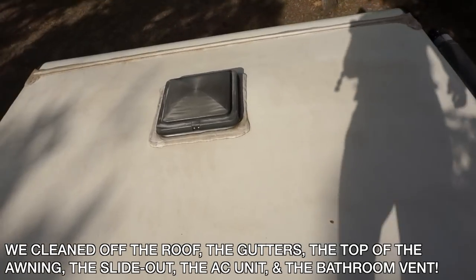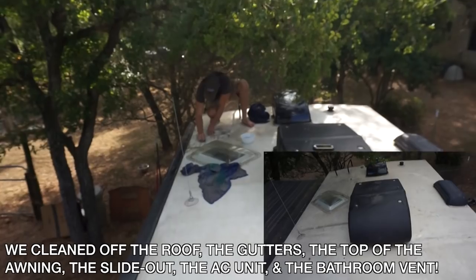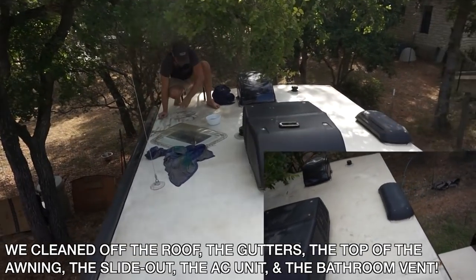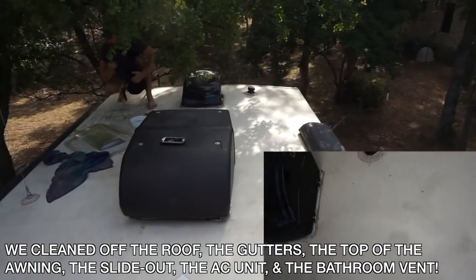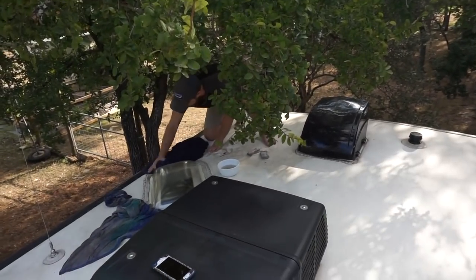Check it out. Matt's finishing up with that last little section over there. Looks pretty good. It only took like an hour. But it's just in time because the sun's starting to get really hot.